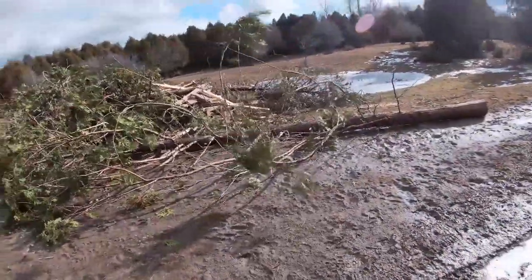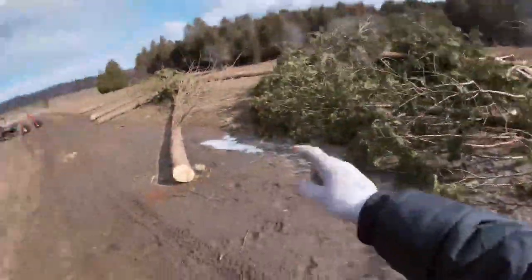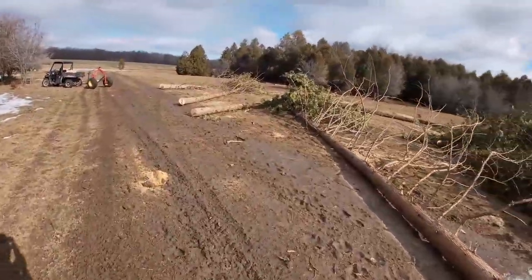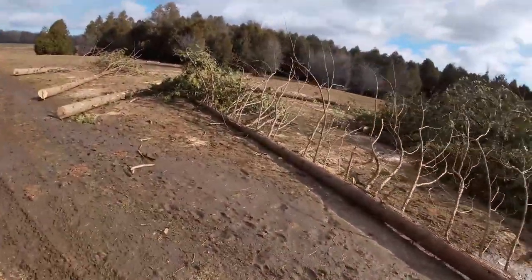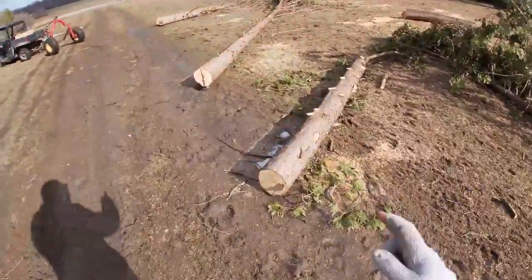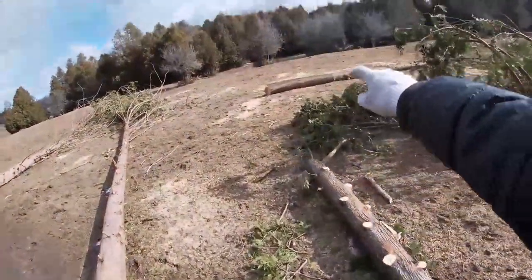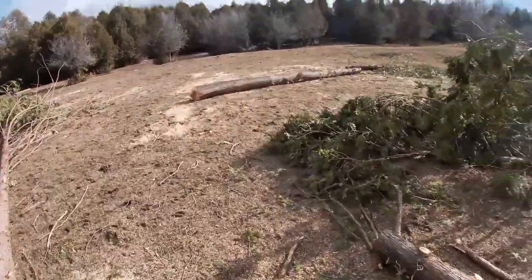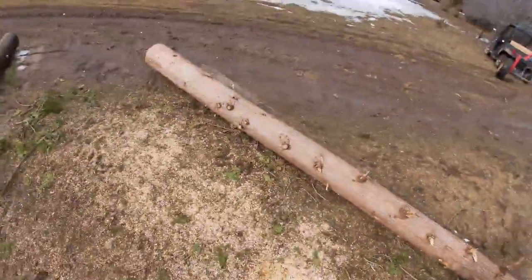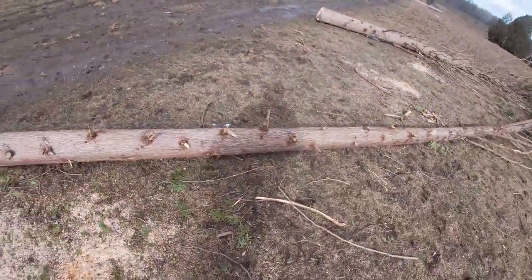Well guys, here's what we're looking at for today. I've got the 1, 2, 3, there's 4 trees that I have to get cut up so I can drag them up. And I've still got a few logs here and over there that I've already cut into lengths and that I can take up. And this is all cedar.